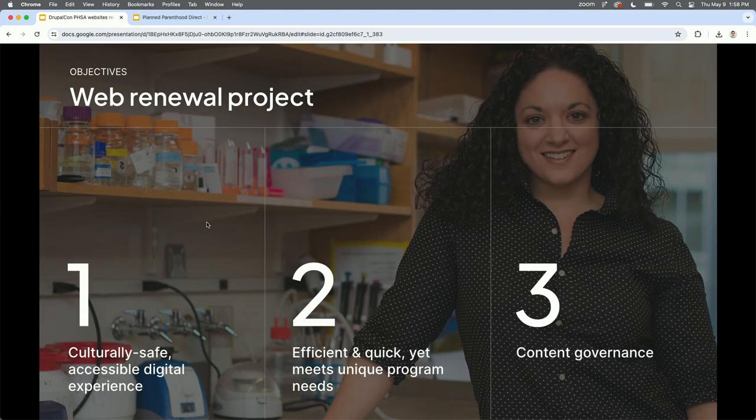So for our web renewal project, we've set three goals that we're focusing on. First, we really want to create a culturally safe, accessible, inclusive, welcoming digital experience. As an organization, that's one of our top priorities. We also want to build a foundation that's going to be efficient and cost-effective, because again, we're talking about taxpayer dollars.